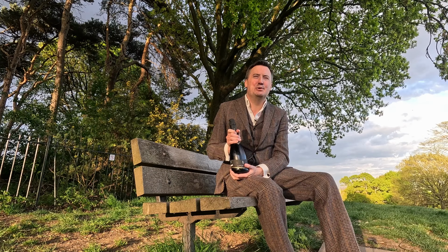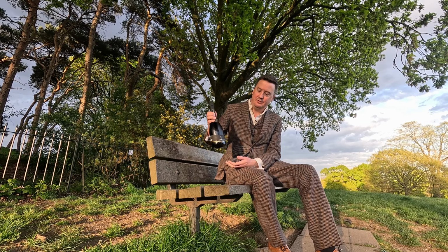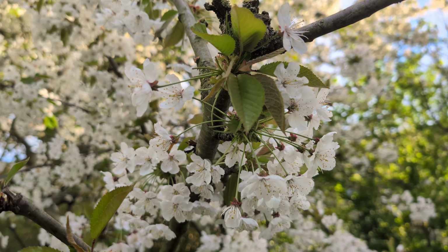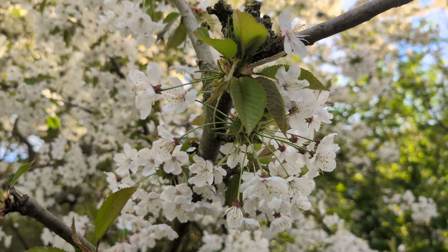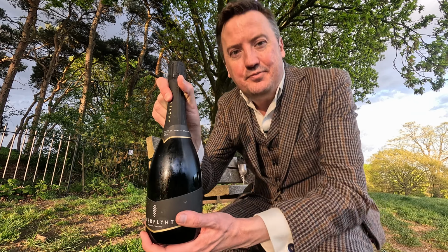Is this called Maundy Thursday or is that a different day? It's the day before Good Friday. And the heath is actually relatively quiet, so I'm sitting on a bench for a change rather than my usual favourite tree. Mild spring day, pleasant little blossom out on the way and all that, but none of that relevant, of course, to today's wine.